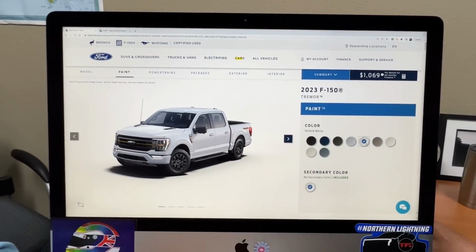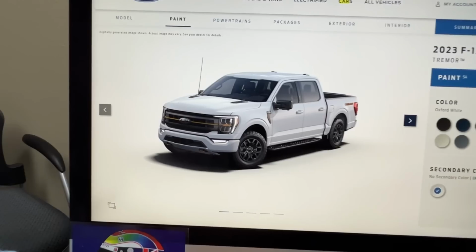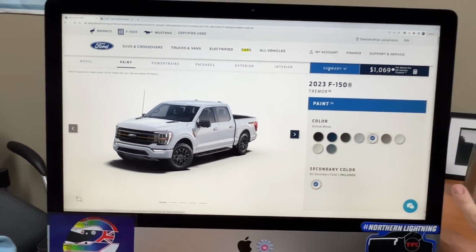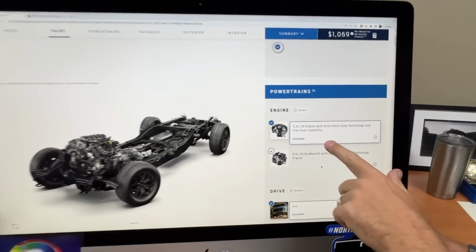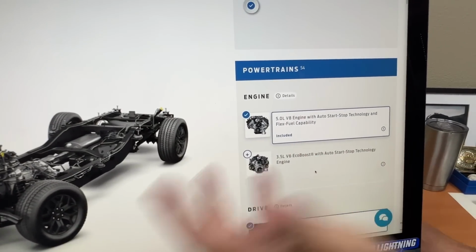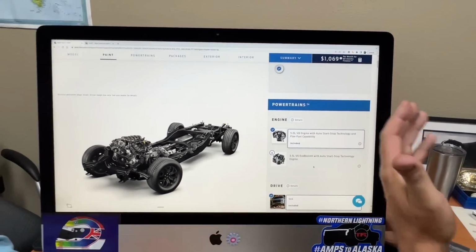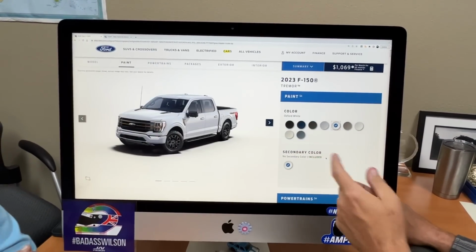So just really quick, I selected the Tremor. And here's one thing I noticed. First of all, cool truck. Now can be had with a V8, right? Which I think is amazing. Four-wheel drive, specially tuned off-road truck. That's not a Raptor. Get them while you can. Has a V8. But look at this.